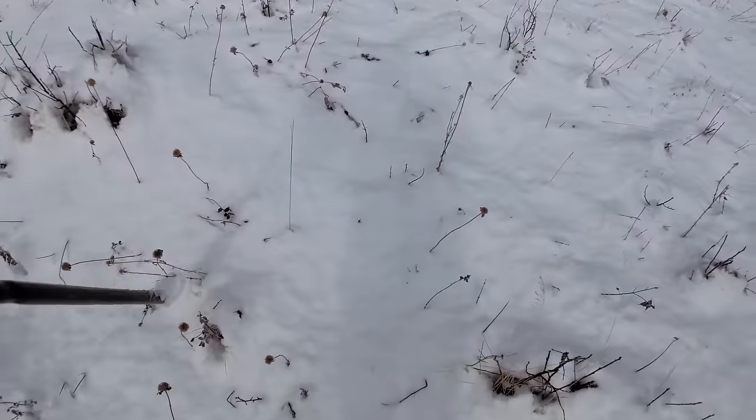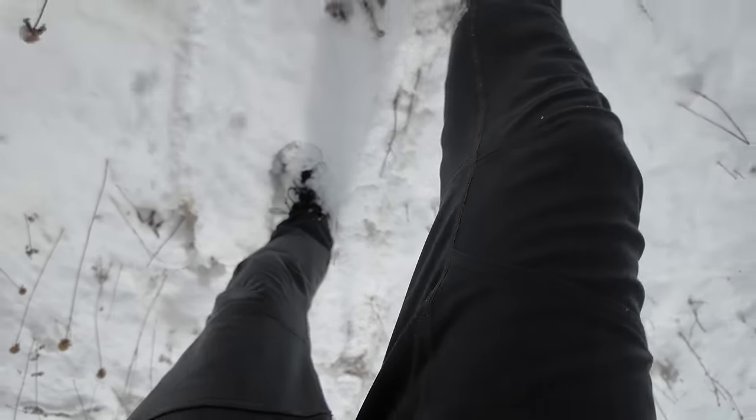If you're wondering how cold it is, I've been here for a couple of days. It was 4 degrees this morning. It was minus 10 degrees Celsius at night. And right now it's probably about zero, I'd say. Wish me luck.